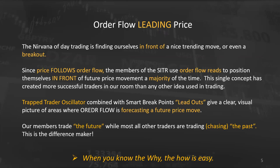Order flow leads price. The nirvana of day trading is to find ourselves in front of a nice trending move or a breakout. And since price follows order flow most all the time, the members in our room use order flow reads to position themselves in front of future price movement, a majority of the time. This single concept has created more successful traders in our room than anything else I can share with you.